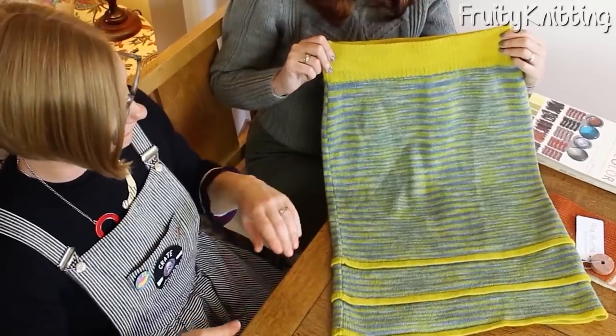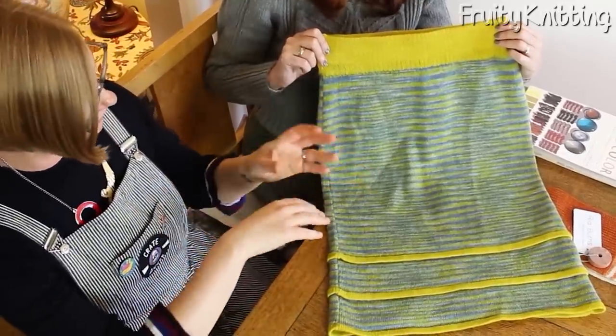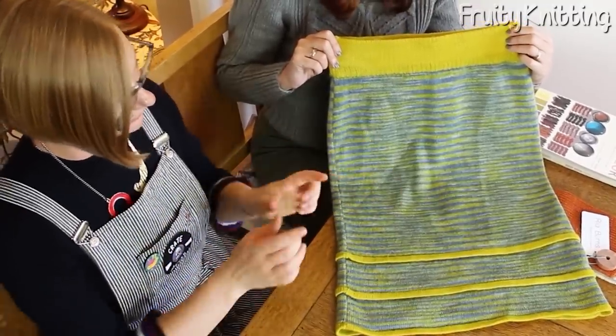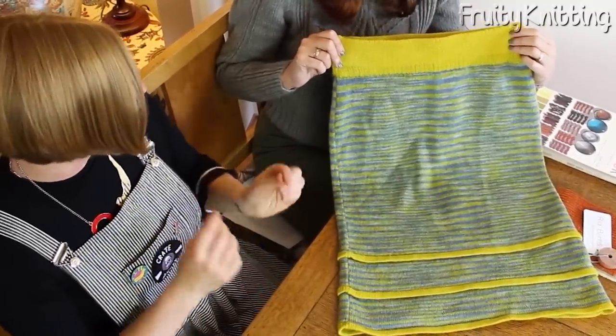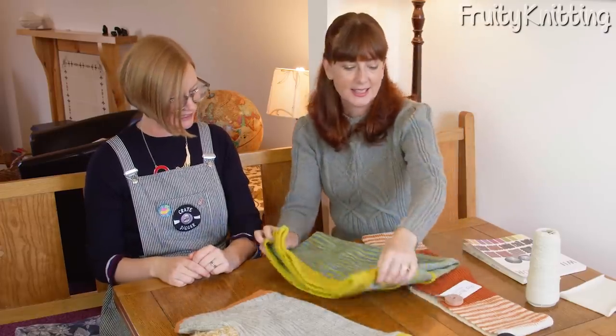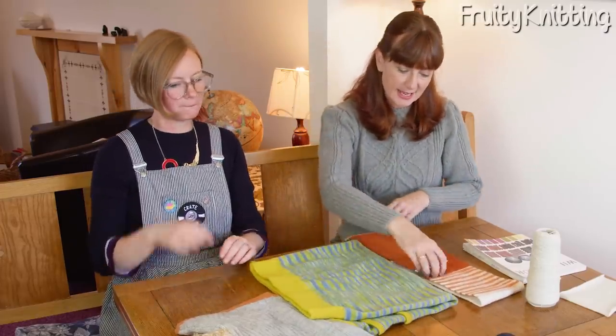And then after that, I've dipped the other half into the indigo vat to create the blue. But I've also left a little bit in the middle just to leave a bit of the undyed grey. That's really clever. Wow. Okay. And then we've got a cowl here.